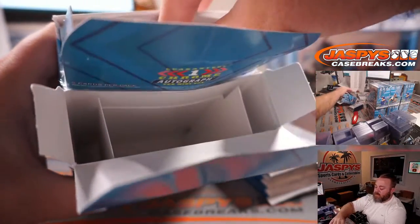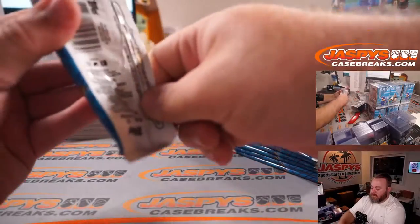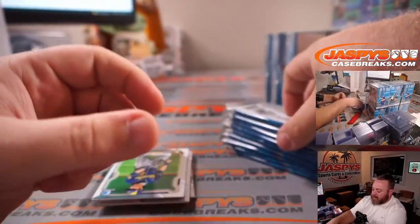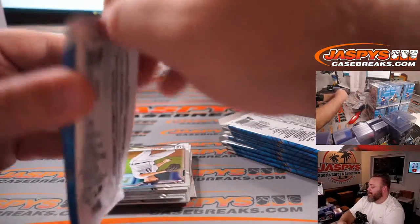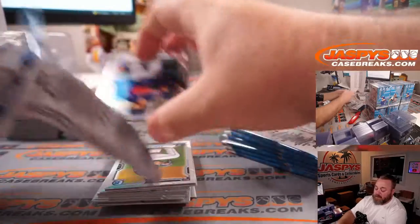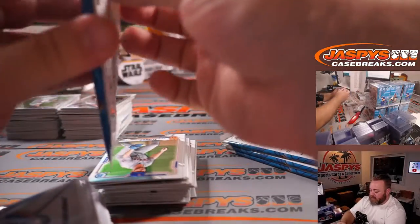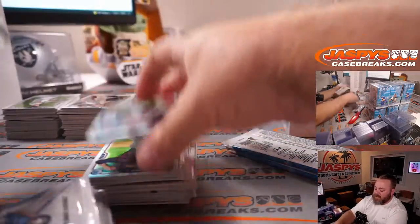So last case, we actually ended up having a box with three autos, so we got one extra auto in that case. If you ever see a case that we do later on that gets an auto shorted, this is where the on average comes into play. We were on the good side of that on average. The lowest color I've pulled so far out of the first two cases was a gold, which was a gold redemption auto. But let's see if we can find some orange, some red, and a super in this case to wrap up back-to-back-to-back cases of Hobby Bowman Chrome.